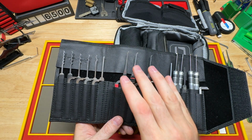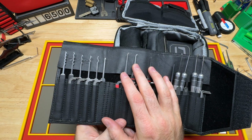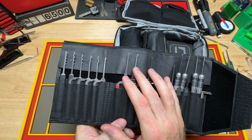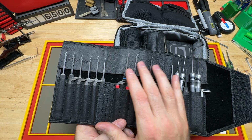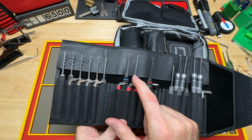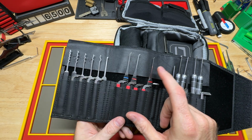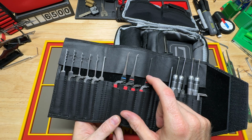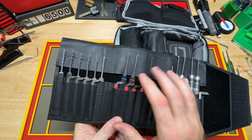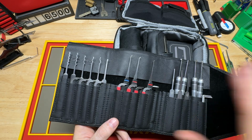So I can get away with picking all of the locks in my collection up to purple belt, the ones that I can pick, with just these 3 lock picks. A medium gem hook in 18 thousandths, a medium flat hook or a low flat hook, one of the two, doesn't matter, in 18 thousandths or 19 thou, whatever this is, and then a medium gem hook in 15 thou. That's it.